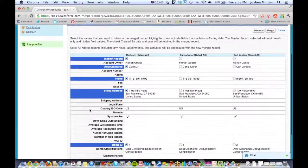So if I look at this, I can see there's 3 different accounts in this view. I can selectively choose fields from each one of them to end up in the master. And what Data Scout provides is the capability of expanding on native Salesforce behavior. So in native Salesforce, I could typically only merge up to 3 different records. Data Scout expands on that and allows me to merge many different records in the same operation.